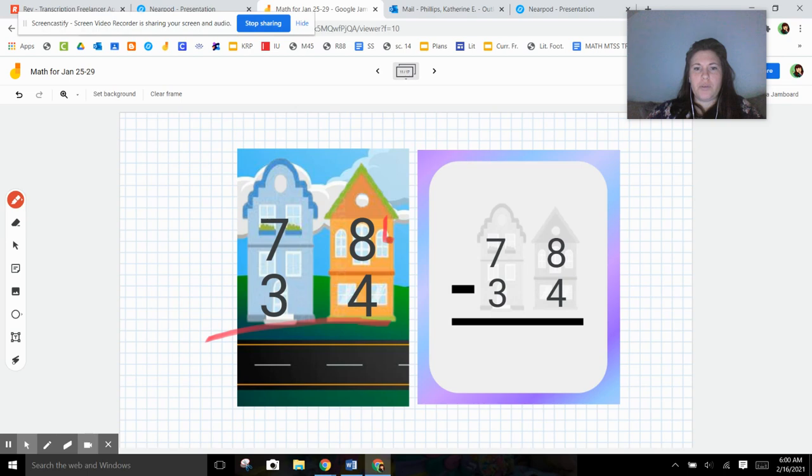All right, more on top. 8's bigger than 4, so there's definitely more on top. So we just solve the equation. 8 minus 4 equals 4. 7 minus 3 equals 4. The answer is 44. I think we had 44 on one of our last ones too.